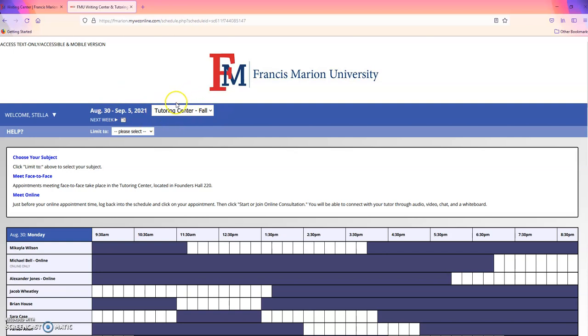Always check, especially if you've bookmarked this, always check up here for this little box to make sure you are in the right scheduler. We have had situations happen where students make an appointment and they show up at the Writing Center for their appointment, but they actually made their appointment in the Tutoring Center scheduler. We are in two different locations in Founders Hall. We don't share anything except that splash page to log in. So you want to make sure that you are making your appointment on the correct scheduler.